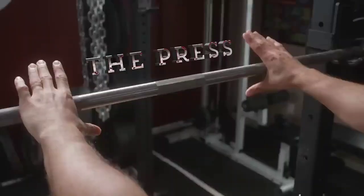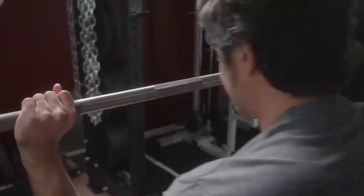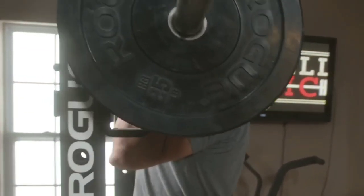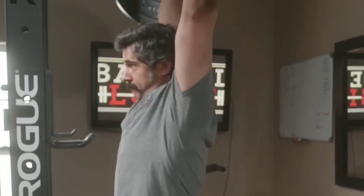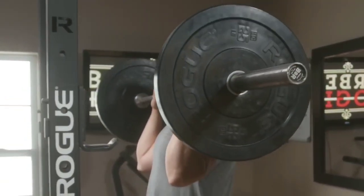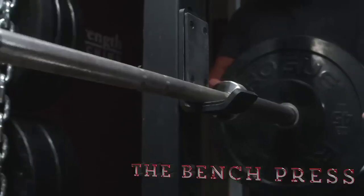The press, or what most people call a military press, where we take the barbell out of the rack and just press it overhead, is an incredible exercise for upper body, utilizing the shoulders, the rear delts, the rhomboids, and the traps, and loading the entire body from the barbell at the top of our head all the way down through the bottom of our feet.